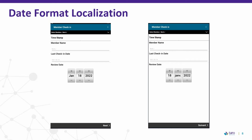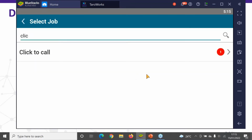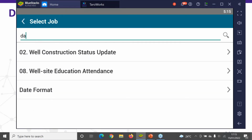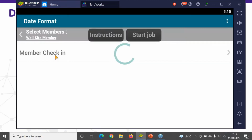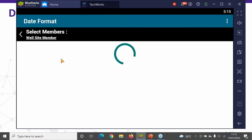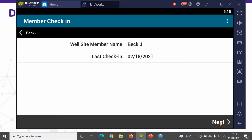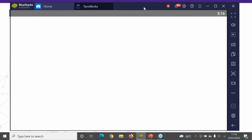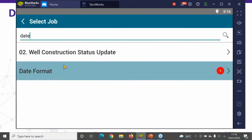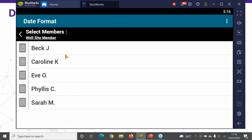Okay, so let's do a quick demo on that. Let's say I'm going to leave this job and save it, complete it later. Let me look for my date format job just to show the difference. By default, the date will be in the month, day, and year. Prior to 7.0, that was the default date format. We want to show how, when you change the device language, that changes the date display.